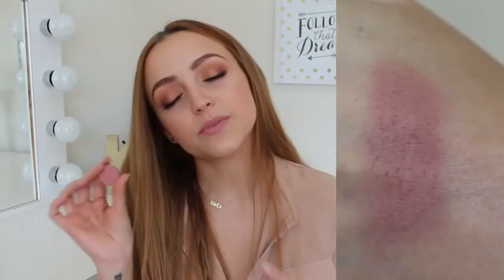It is called Cupcake. It's really similar to Unexpected in the sense that it is that perfect crease shade, only while that one is like a dusty purple, this one is a mauve pink.